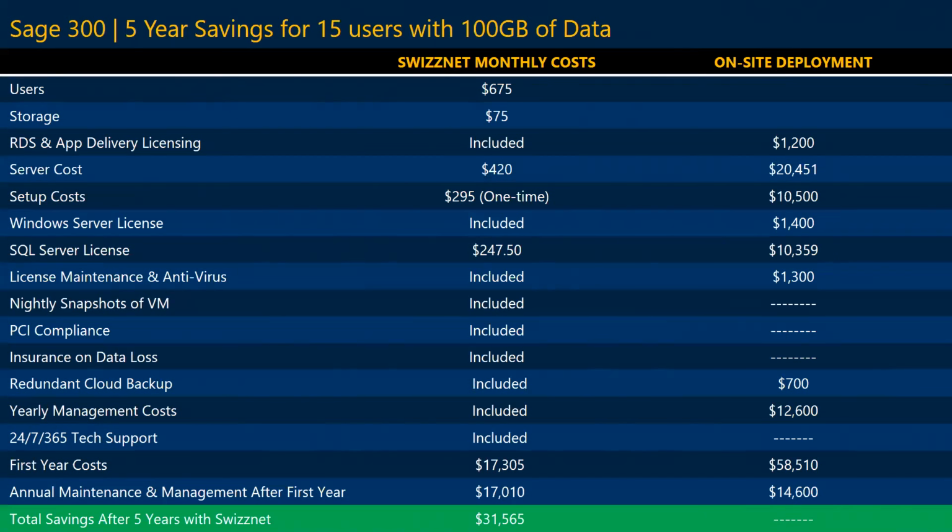So we did a cost comparison, and everybody's numbers vary, but this was just something that we threw together. We were looking at 5 years of savings of hosting versus on-site deployment, because about every 5 years you're going to have to redeploy or purchase new on-prem server hardware to keep up with ever growing application resources. So we did 5-year savings for 15 users, 100 gigs of data for Sage 300. And again, these are not hard numbers. Everything can change based on your needs.